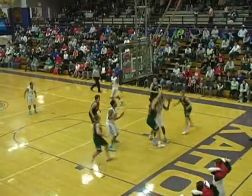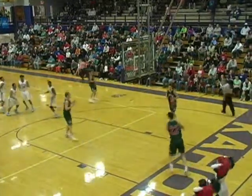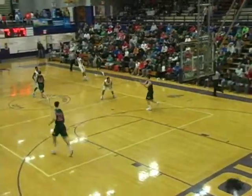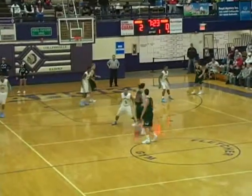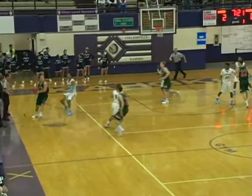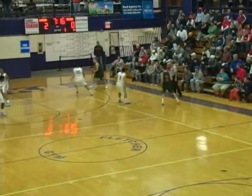Cross to Reddick, driving down the baseline. Shot is up. That's no good, but the putback is there from Blaylock. Backside rebound. And again, the Railers have got to hit the boards. They're going to crash. Railers' first possession. Horsham going to come around and try to get it to Tyler in the corner.